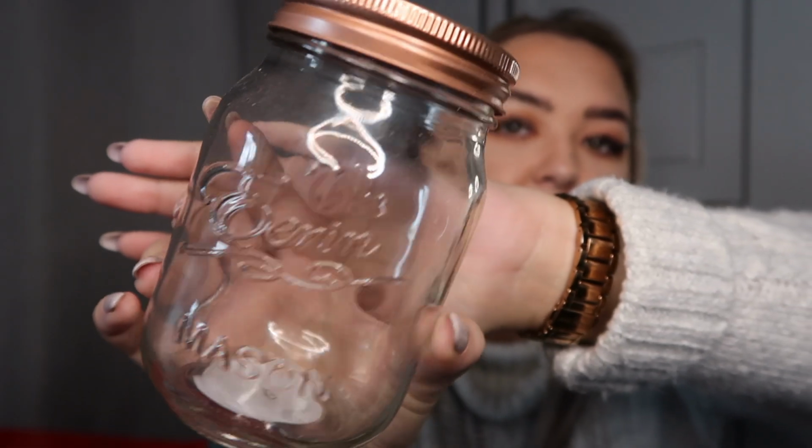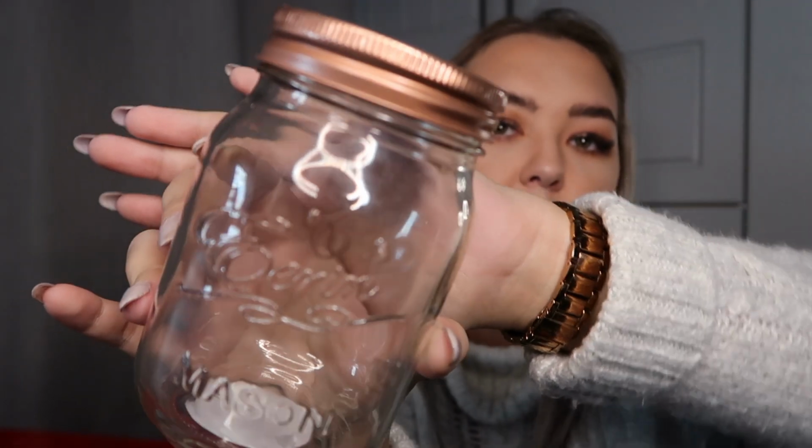So they basically just say Mason on it, and just have a wee rose gold lid. You can get them with either a gold lid or a silver or this rose gold. We chose the rose gold, and these were actually 50p each, so that is an absolute bargain. That was so cheap just for these wee jars, and I feel like you don't even just need to use them for cocktails. I feel like they would have so many uses.